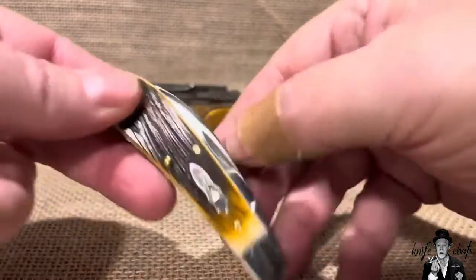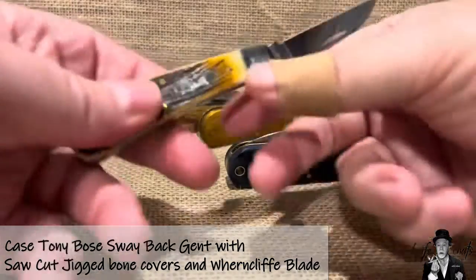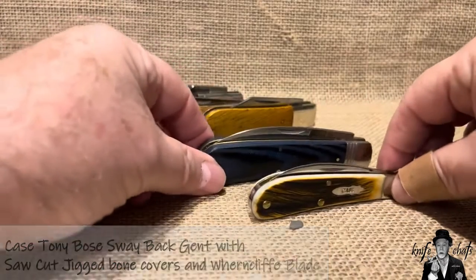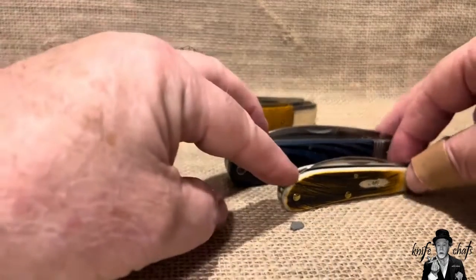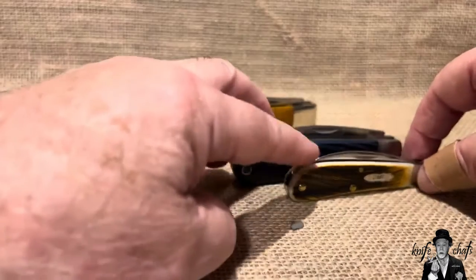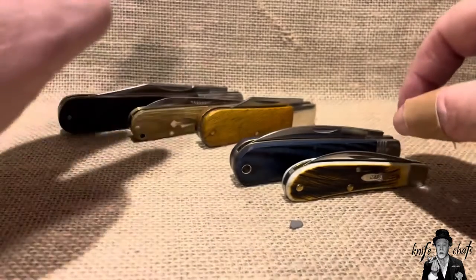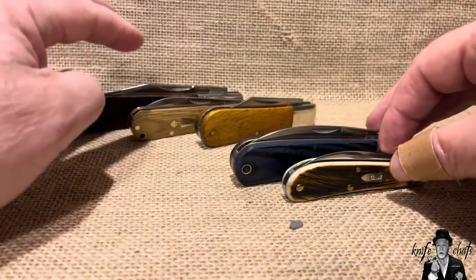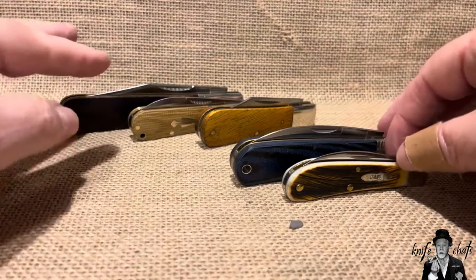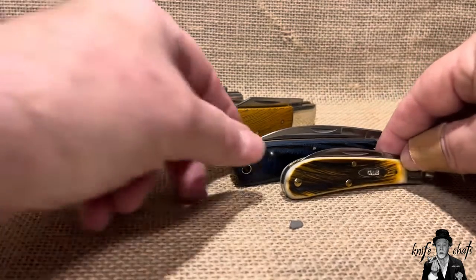Here is a Case sway back, also a little bit smaller than that one, with also a Wharncliffe blade. But to me, this gives a false impression of what all traditional knives are, or what most people think of when they think traditional knife. These are a little more specialized. I think the clip blades and the spearpoint blades are much more common and much more viewed as a traditional pattern knife blade.